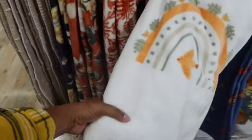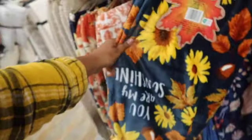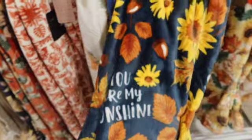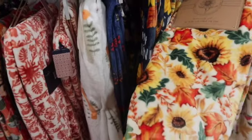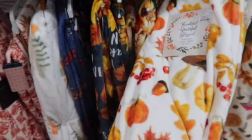Oh, this is cute. I like this. That's nice. Look at the sunflowers, y'all. This is $16.99 for this. I like that. This is $16.99 as well. This one and that first one, they can come home with me, okay? I'm not supposed to be buying nothing. But in a minute, I'm gonna be in somebody's register. I like this one too.